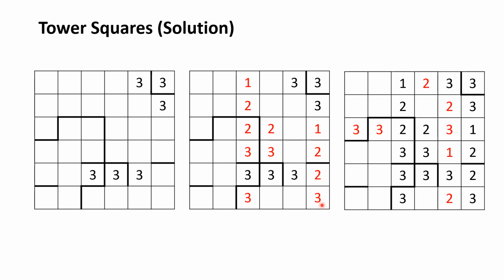Let's look at the last column. So for these two squares, we can't put a 3 because we've already used 2 of them up, and we're supposed to have exactly 3 in a column. And 1 wouldn't work either because we're only allowed to have one 1. So this has to be a 2, both here and here.